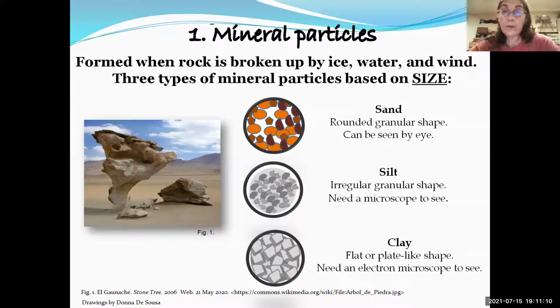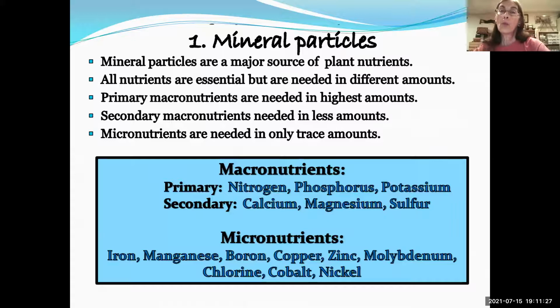They come from the rock that the earth is made up of, and the rock is broken down by ice and water and wind, and as it's broken down, it becomes these little mineral fragments that make up the basis of 25% of the soil. What it's important for is this is the source of the plant nutrients. If you look down in the blue box below, these are all the nutrients that are found in the mineral particles of soil broken down from rock.